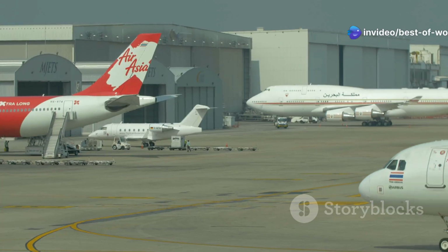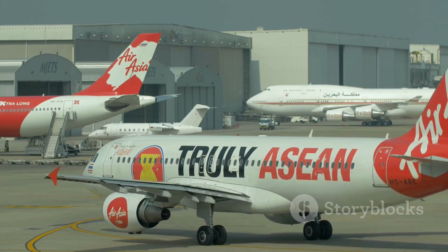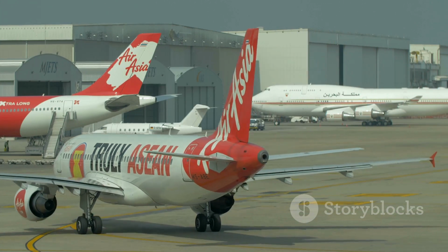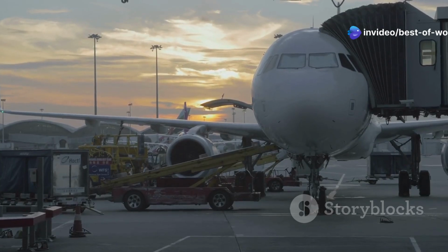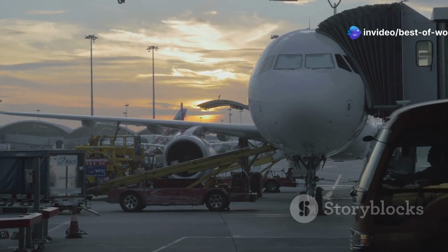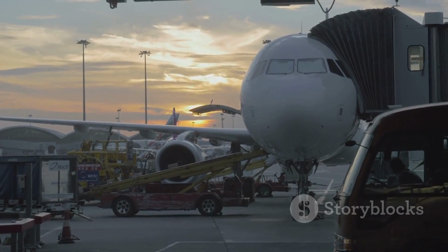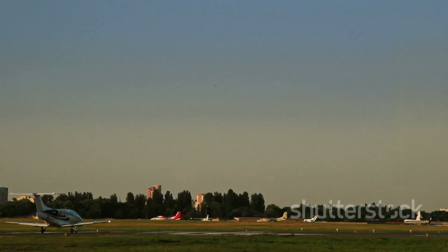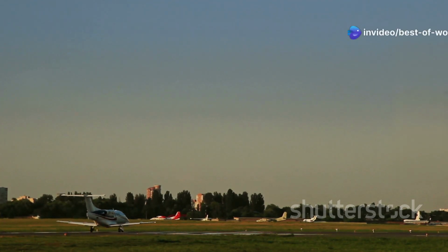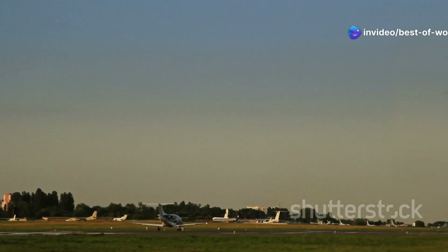Airlines have fleets of different aircraft types, each with its own strengths and weaknesses. Some planes are designed for long-haul flights, while others are more suited for short domestic trips. For example, larger wide-body aircraft are better suited for long-haul international flights with high passenger demand. These planes can carry more passengers and cargo over longer distances. Smaller narrow-body aircraft are more efficient for shorter routes with lower passenger volumes. They are more cost-effective and can operate in airports with shorter runways.